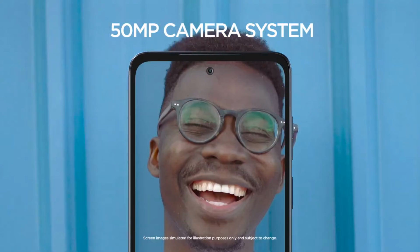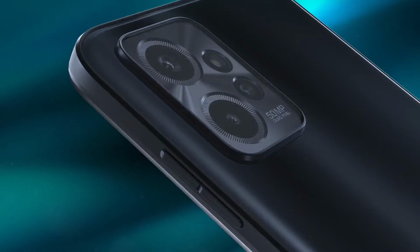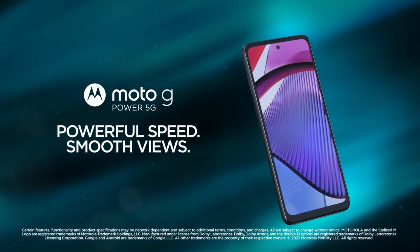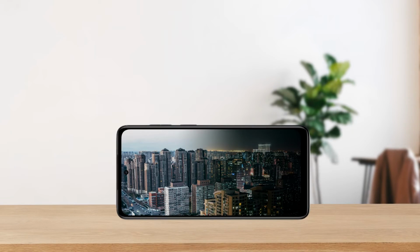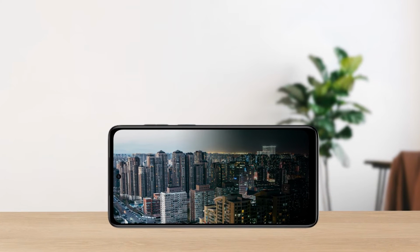The camera system is decent but not outstanding. The main 50-megapixel camera takes good photos in well-lit conditions, capturing plenty of detail and vibrant colors. However, it struggles in low light and with fast-moving subjects.